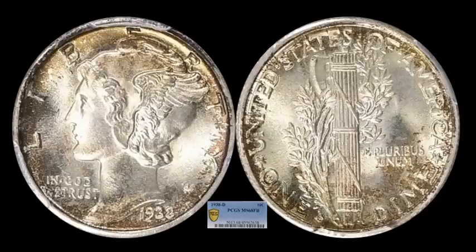And here's a 38D too. This is one of my favorite dates. 38D is a scarce semi-key date for Walking Liberty half dollars, but not so much on Mercury dimes. But any branch mint coin of the 30s, especially Mercury dimes, is very well collected. The Mercury dime series in itself is a top 5 most widely revered type of design.